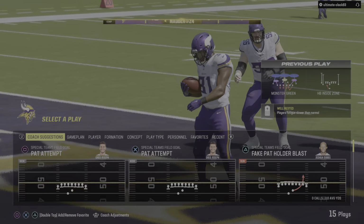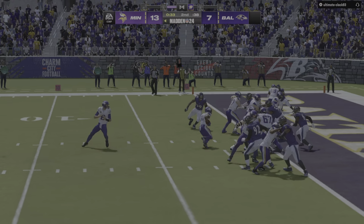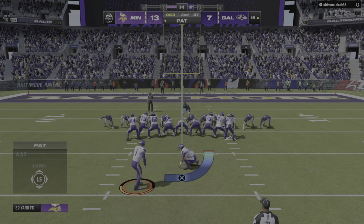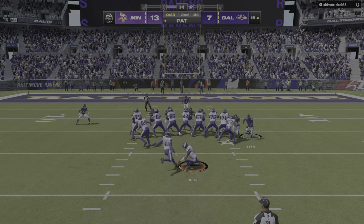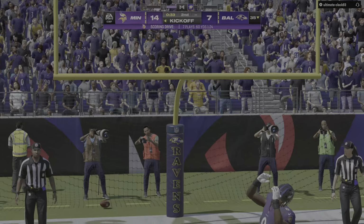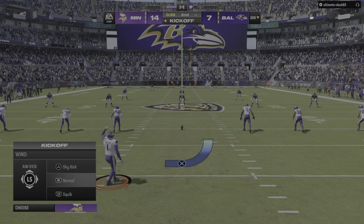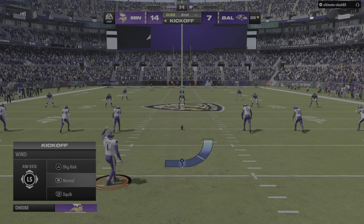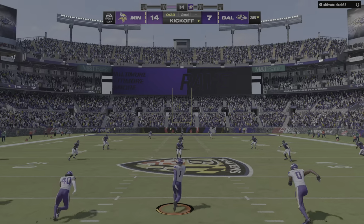And now, see on the sideline, special teams defense scrambling, saying we want to preserve this for the final moments of this second quarter. Joseph on for the extra point. And he's got it. It's now a 14-7 ball game. Next to score, Vikings 14, Ravens 7. Now Joseph tees it up to kick off following the touchdown.